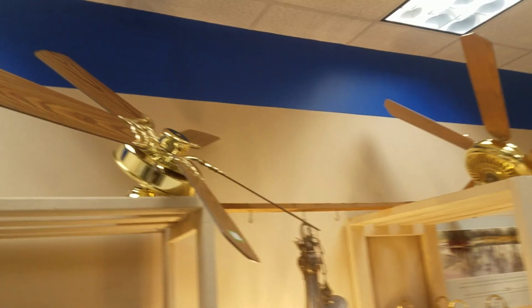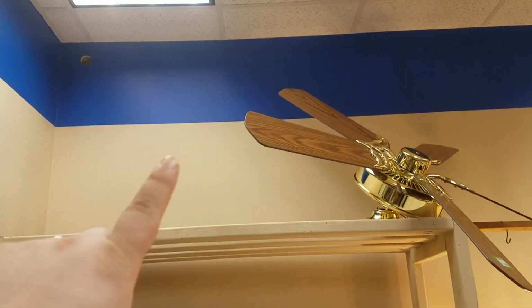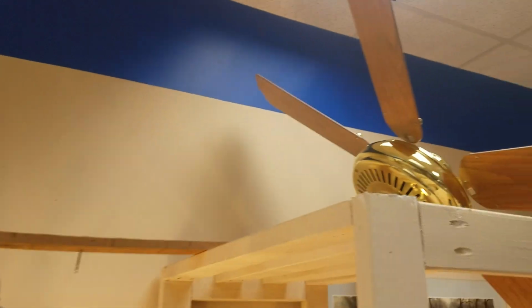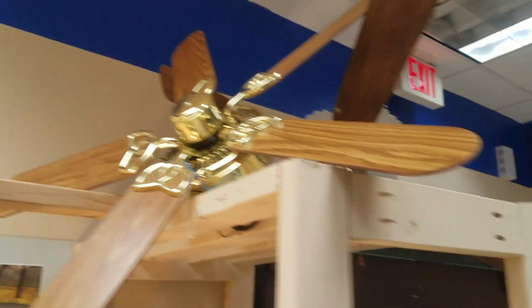Hey guys, a lot of turnover today, plenty of new stuff and plenty of stuff sold. So I moved the fan that was there, so that's why it's not there anymore. One sold from there. That Craftmade, we put that out. I moved this Craftmade over here. This little Walmart's still here.